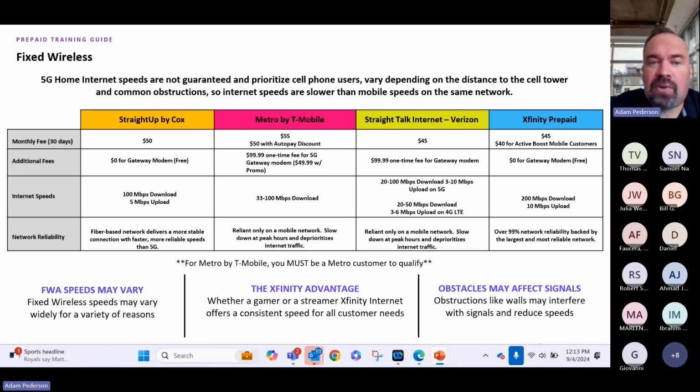Xfinity, it's free. Straight Up by Cox, they don't charge either, but their monthly service is more or less just $5 more. And the thing is, you will never be in a market where your customers are going to have Straight Up by Cox and Xfinity Prepaid. Those are kind of one or the other. Xfinity is not in Cox markets, and Cox is not in Xfinity markets. But just showing you that this is the best price, hands down, of any product out there in the market, and you're getting that modem for free, which is a $100 value compared to what our competitors have.